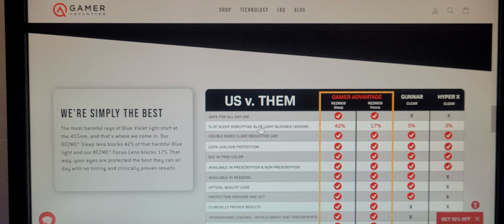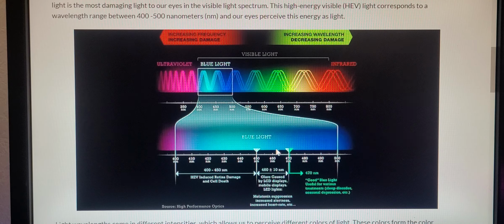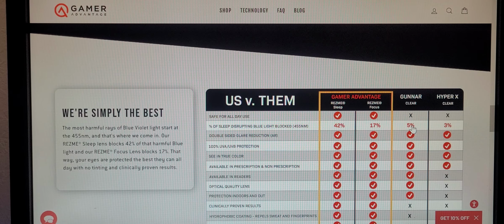And this one offers about 42% of the 455 nanometer blue light. And as we can see here, that line will be around here, and that's exactly where most LCD displays produce most of that blue light. That's where the blue light peaks the most. So that's where they are actually trying to block that light.